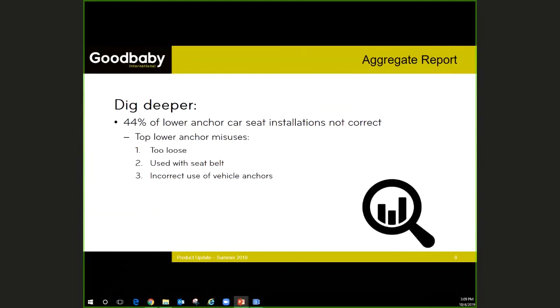But I did take a look at what the lower anchor misuse was in the aggregate report, since we looked at that for Evenflo. There was less than a 5% difference between the Evenflo misuse and the aggregate, as you can see here. 44% of the lower anchor car seat installations across all the brands were not correct, so pretty similar. And they were indeed the same 3 top misuses. Seat installation too loose, used with a seatbelt as number 2, and then the incorrect use of vehicle anchors as number 3.